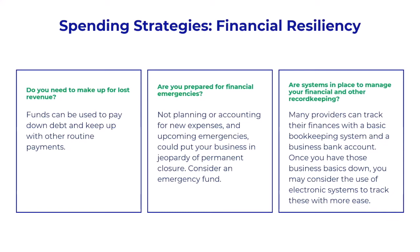Many providers can track their finances with a basic bookkeeping system and a business bank account. Initially, this tracking can be as simple as having a method to log weekly revenues from tuition and payments and the expenses that you've had to pay, and store records of those transactions or receipts.